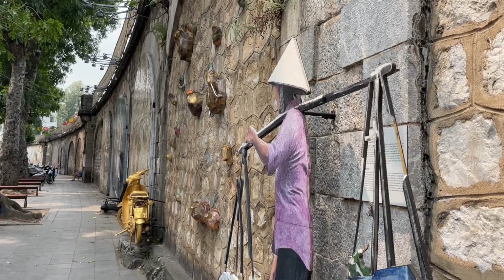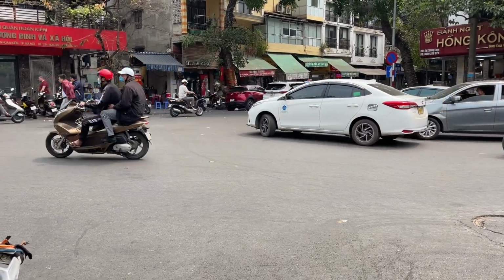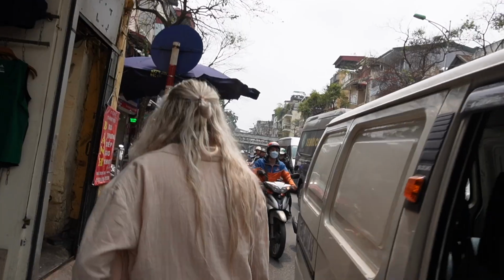I like that a lot of these are three-dimensional. It's not just some painting on a wall, but it really adds some depth to the artwork. I'm really glad I'm not driving a motorbike in this city. I would not know where to turn. There's like 5 different streets, and I would definitely be scared of all the different bikers here. Yeah, these motorbikers have some serious skills.